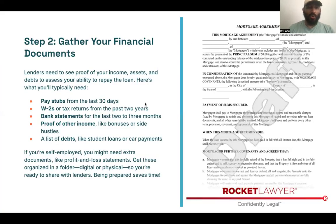The second thing you want to do is gather all your financial documents. They're going to need to see proof of your income, what assets you have, and what debt you may have, and they're going to assess your ability to repay the loan. Here are some things you'll typically need when reaching out to a lender. Once you find a lender that you like, these are some of the things they'll say they need.